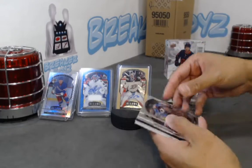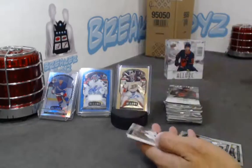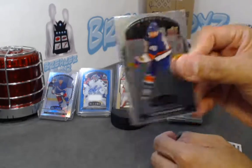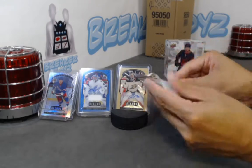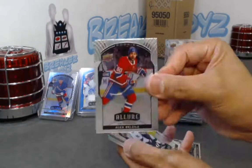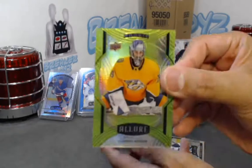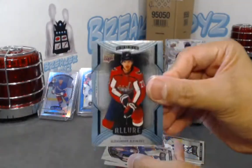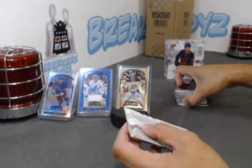All right, moving on. We got Cott. We got Marchand. Diagnostics, Vasilevsky. Mikhail Burdin. Kiefer Bellows. We got some color here. We got Belzeal. Liam Foodie. We got a green. Connor Ingram, number 1099. Alexia. And one, two, three, four base. Just backwards a little bit.